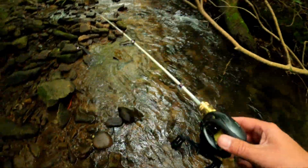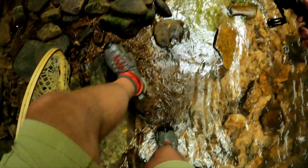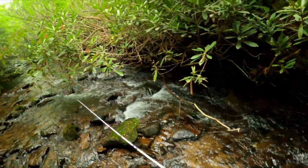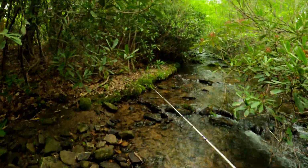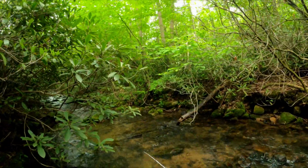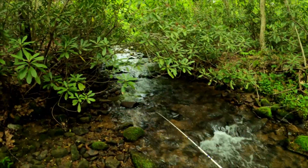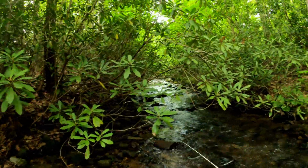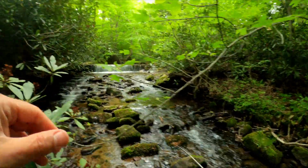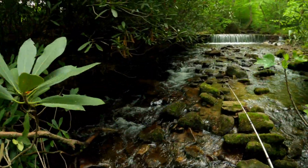So you're going to have these runs. And every once in a while you're going to come up on some deeper pools, and that should be where the fish are. But I'll tell you what, this water is frickin' cold. This little waterfall up here. I don't know if I'm going to be able to do this all day long or not.